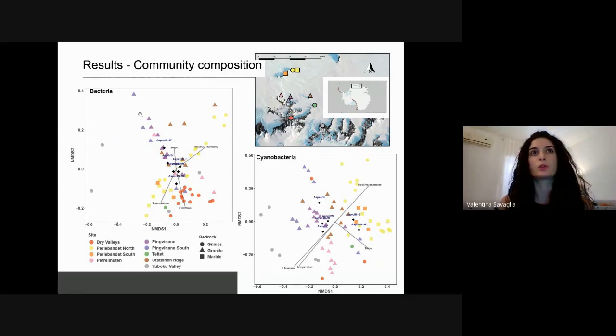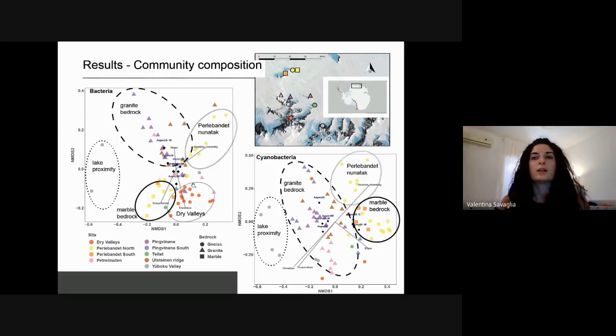So in these two plots, you can see that there are different clustering. So first, the triangles are the granite samples. The circles are the gneiss samples, and the squares are the marble samples. So the symbols represent the bedrock type. And also the colors represent the sites, the different sites that we went to sample in this area. And you can see that different clusters form in these plots.